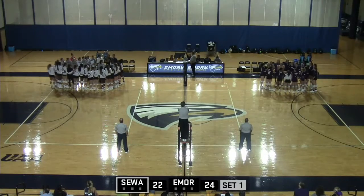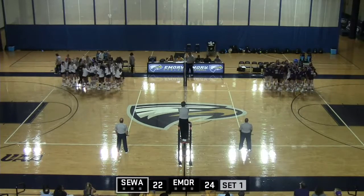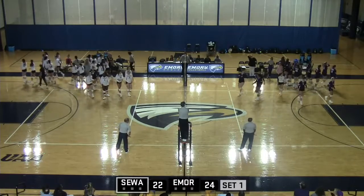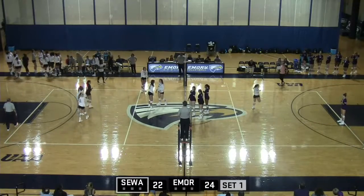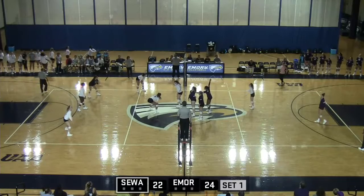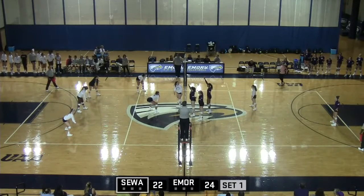The last couple of points for Sewanee have been really nicely done. The Tigers with some good serves. So a reminder there for Emory to get back on track, get this 25th point, move on to set 2. But the left-hander serving back there. You get a left-hand serve coming at you, everything is opposite. So what you're used to is not what you're seeing.